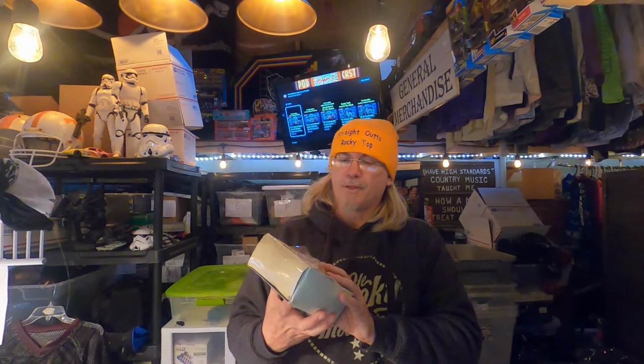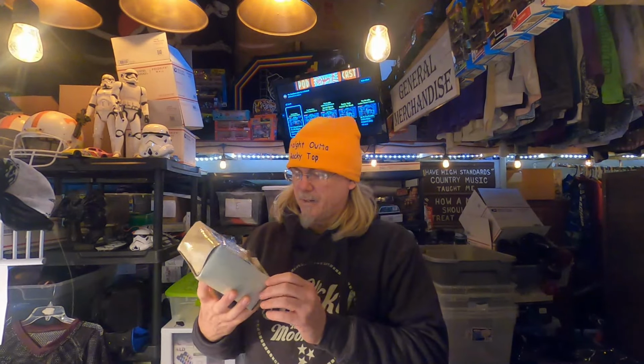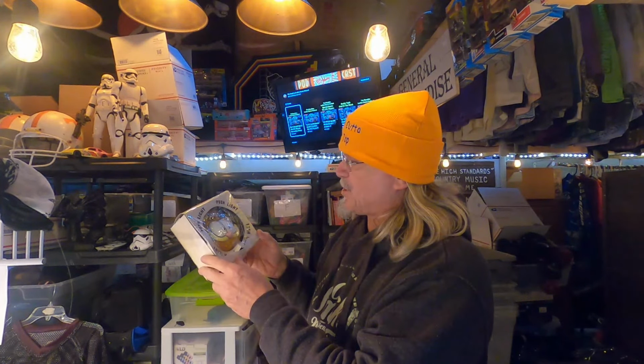Okay, final thing is a push light, but it's Garfield. Now, this box is in what I consider to be horrible condition. Picked this up on a Whatnot auction. I don't remember when, sometime late last year. I think I got it for $3. And this sold, at the time of filming, for $15.99 plus shipping.